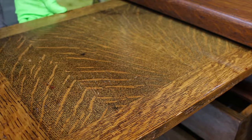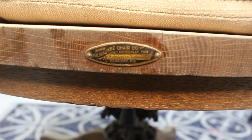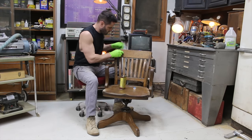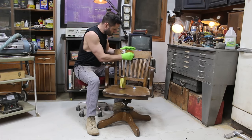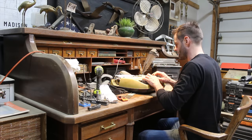Just a few days after purchasing this roll-top desk, I found this old oak chair in a thrift store for $7. This one was manufactured by Milwaukee Chair Company, and I believe it's from the same era. As I continued piecing the parts of this story together, this was finally the part that began to make sense.